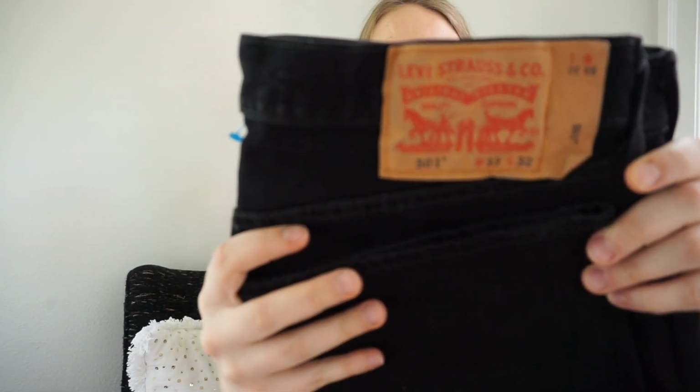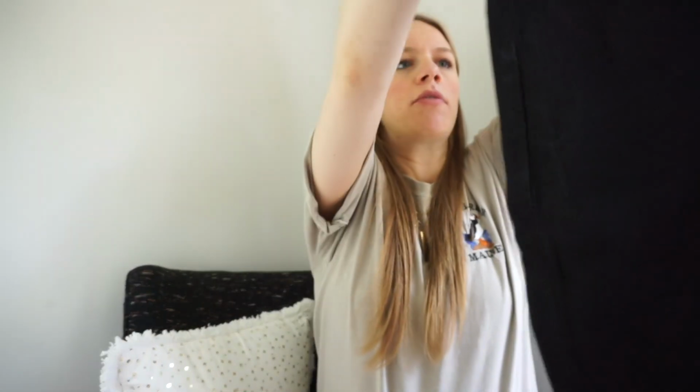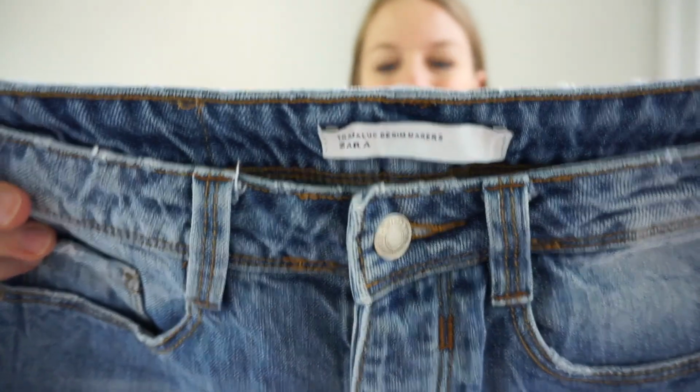And then a pair of Levi's 501s. These aren't vintage. They have this new tag on the inside, but they're just a pair of rigid 501s. So hopefully they take those. They have taken men's Levi's from me in the past, and they've also turned them down. So I don't know. It's hard for me to gauge. These are Zara, a pair of denim cutoff shorts.